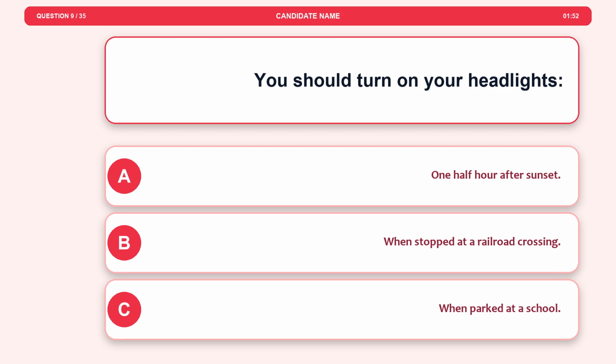Question 9. You should turn on your headlights. Option A, 1/2 hour after sunset. Option B, when stopped at a railroad crossing. Option C, when parked at a school.